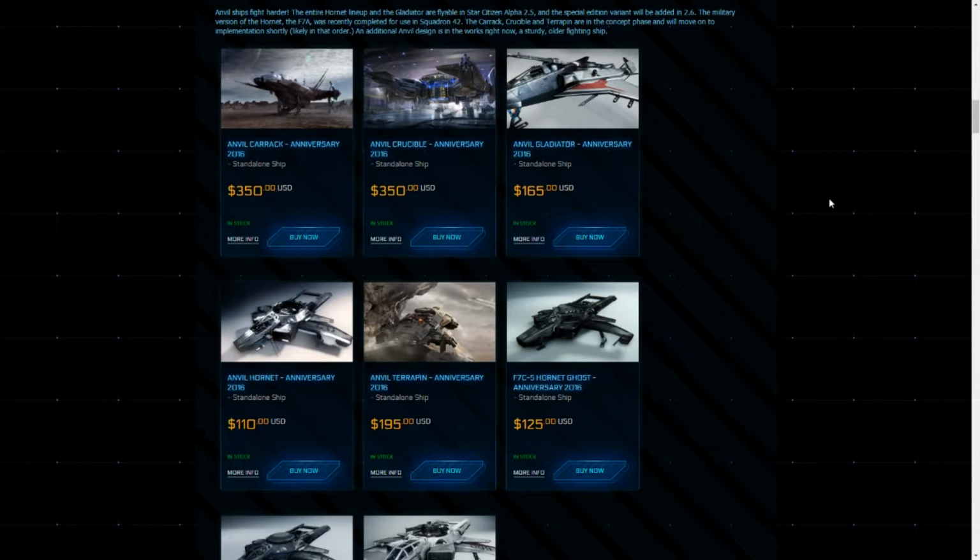Then we have the ANVIL Gladiator, and this is, I don't know exactly what you should say. It's a carrier-based bomber. It's not a fighter, but it's a bomber. Just like I said, it's a carrier-based bomber, basically. It's going to be able to operate from a ship. It's not going to be able to operate for longer distances. However, it packs quite a punch, and flying those in a wing is going to hurt pretty bad.